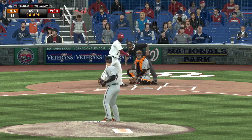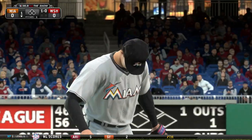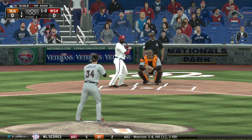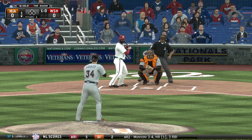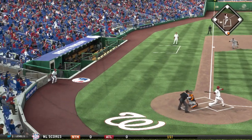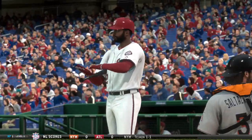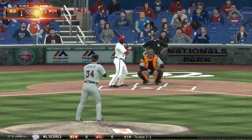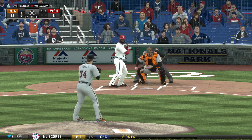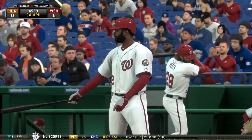Span. Up and in there with the first pitch fastball. It's ball 1. And this is going to be a foul ball. No offer on that one. 2 balls and a strike.